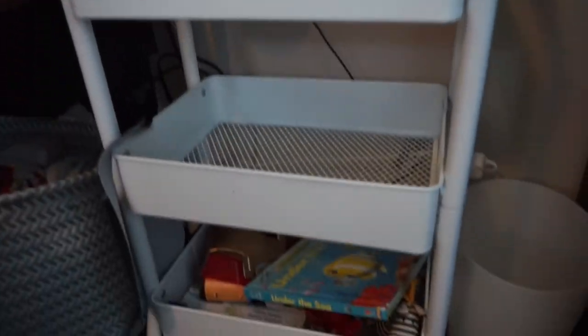I keep the diffuser on here. I attached some of Isaac's bibs on here. It had the Christmas tree on it, so usually I put my oils to diffuse, but I'm going to kind of go through this and make it a lovely trash can.